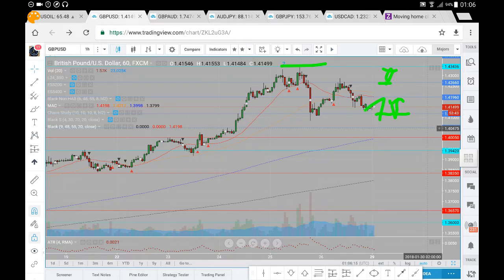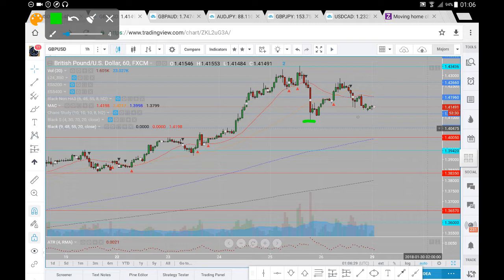If, however, we're not able to hold the 141.18, we are looking for prices to trade not only to the 141.83, but not 141.83, sorry, 140.83, break from which we are looking to see how prices react to ultimately the 140.05 level. So if we break down from 140.83, we are looking to see price head back down towards the 140.05 level.